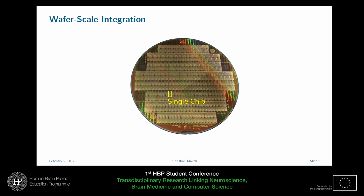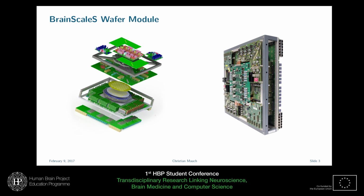Interfacing such a wafer requires a myriad of components. Here on the left you can see an expanded rendering of the system. In the middle the wafer is placed. On top you have some power supply units and other components. Especially the high acceleration factor requires a sophisticated communication interface to and from the wafer. This is implemented by several FPGA boards. And on the right you can see a picture of a ready assembled wafer module.